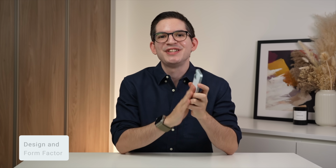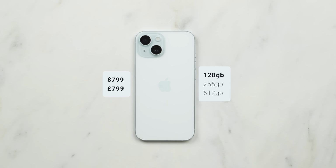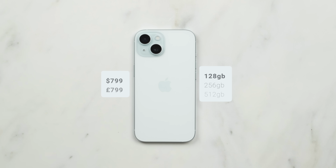Okay, so the iPhone 15 comes in at $799 or 799 pounds, which is the same price in the US, but it's now actually a little bit cheaper here in the UK, and still starts with 128 gigabytes, which I do believe will be enough for most.